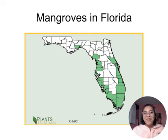Rhizophora mangle, which is one of my favorite ones, the red mangrove. Laguncularia racemosa, if I'm saying that right, which is the white mangrove, and Avicennia germinans, which is the black mangrove, and Conocarpus erectus, which is the buttonwood mangrove. It's not frequently talked about, but it's here in Florida and it gets researched too. So you can see that this is where you can find mangroves in Florida, mainly in the south. And I'm hoping I get to visit the Everglades soon so that I can go and see the mangroves over there.